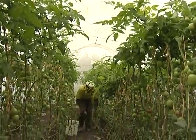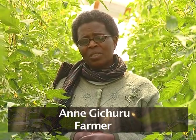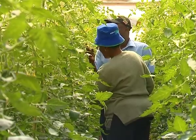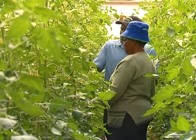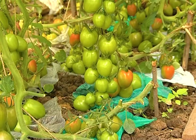Farming in a greenhouse is better than farming outside there. I've found a lot of relief because in a greenhouse there isn't much labor. And in a greenhouse you are sure of harvesting your crop. Because outside, let's say if these tomatoes were outside and the rain comes, blight appears, and the tomatoes will be spoiled within a night. But in a greenhouse, we are sure they are going to survive.